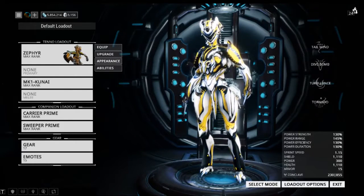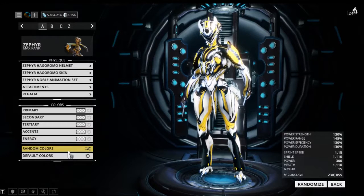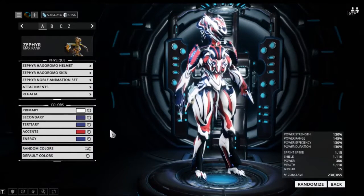Okay, so much for the discussions in style. We can now look at the colors of the Hagoromo skin using the random color generator, as we often do. Now again, I may be beating a dead horse, but the colors do look clean. And also the finish is more satin-like and less shiny than the gloss look of the default skin.